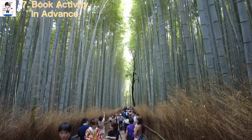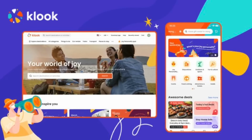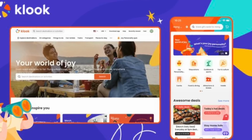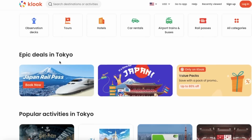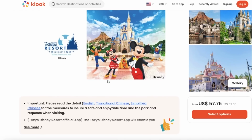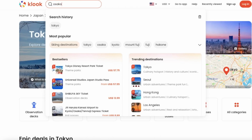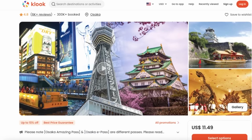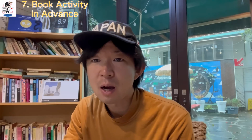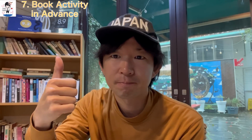To address these needs further, I'd like to introduce you to an excellent solution, the Klook app. This app is an amazing resource that can assist in discovering exciting activities and tours in your chosen location. Plus, one fantastic perk is that tickets to tourist attractions often come at discounted rates compared to buying them conventionally. Have an amazing adventure and make the most of your time in Japan.